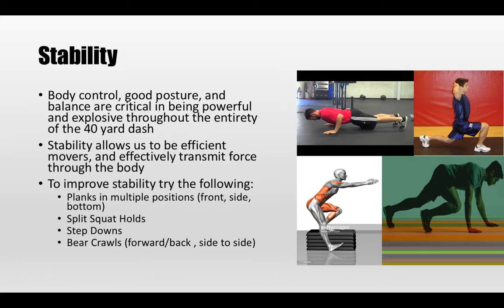So just think, in order to be powerful coming out of a stride, we need to be stable in that range of motion. So how am I gonna, you know, hold my form throughout a whole 40-yard dash if I can't stand in the split squat hold for 30 seconds?